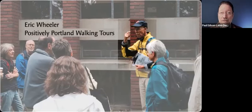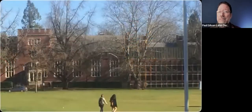We were cutting across campus, walking by the castle-like library with all of its carvings and so forth. And he said, that's actually a Pietro Belluschi building. That's where this all started for me, because Belluschi, if you know Portland, is our premier modernist architect.